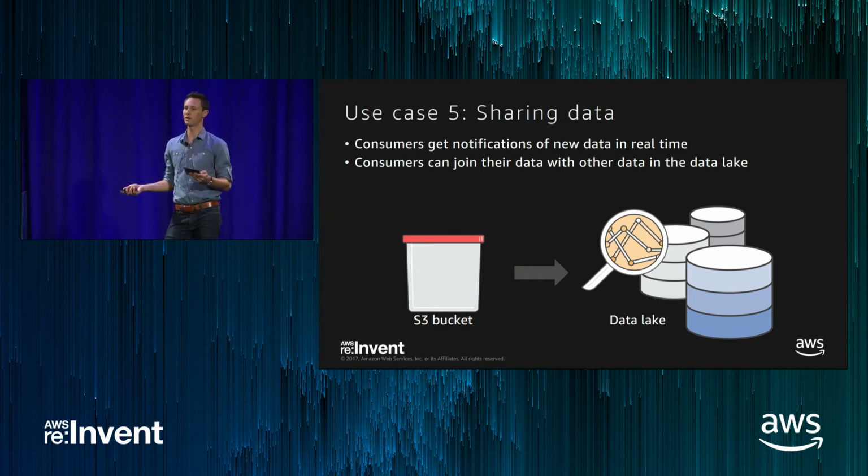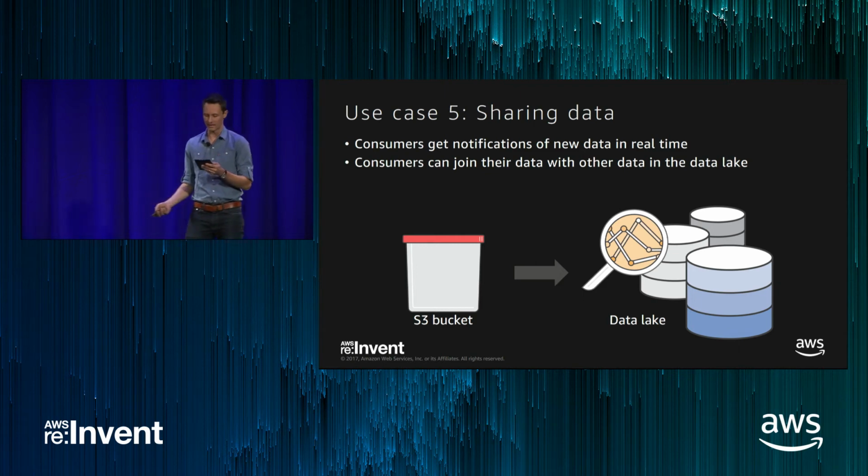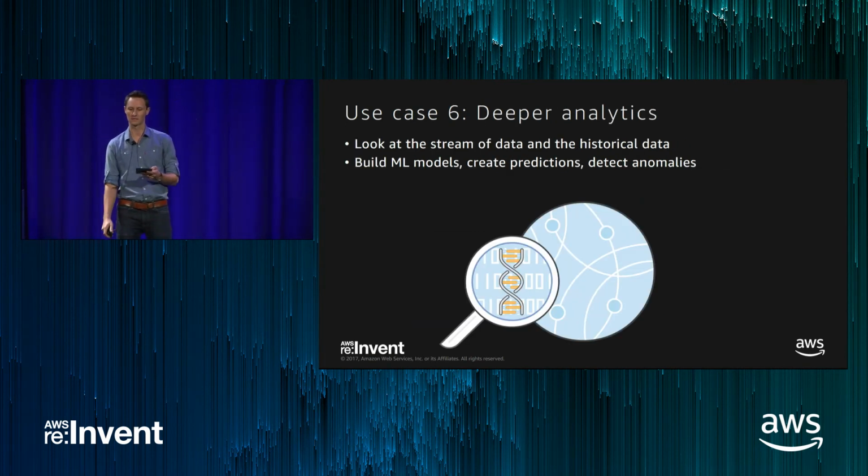So we really want to create these data lakes so that other teams can catalog and find and discover data that's useful and interesting to them for their business use case. I think I saw a few other talks on this concept of data catalogs and data lakes that you can check out later this week for more on that.